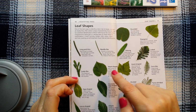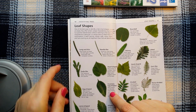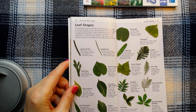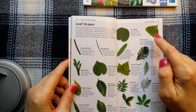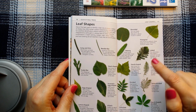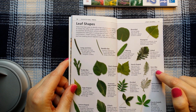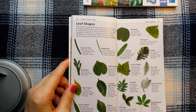needle-like, scale-like, heart-shaped, egg-shaped, inversely egg-shaped, lance-shaped, elliptic, rounded, triangular, oblong, lobed, hand-shaped, fern-like, divided, twice divided, trifoliate, and hand-shaped, divided.